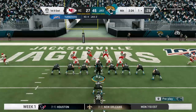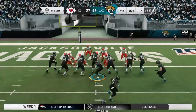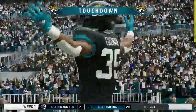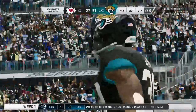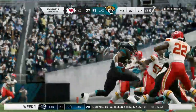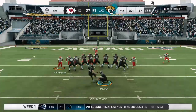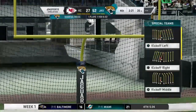Suddenly it's first and goal after the interception. A quick change in the situation here. They'll toss it to Coleman, and he'll take this into the end zone. Touchdown, Jacksonville. It's a 1-yard touchdown run. And the Jags take advantage of field position on the turnover to cash this one in. Now for the point after. And they open the lead up now to 25 points.